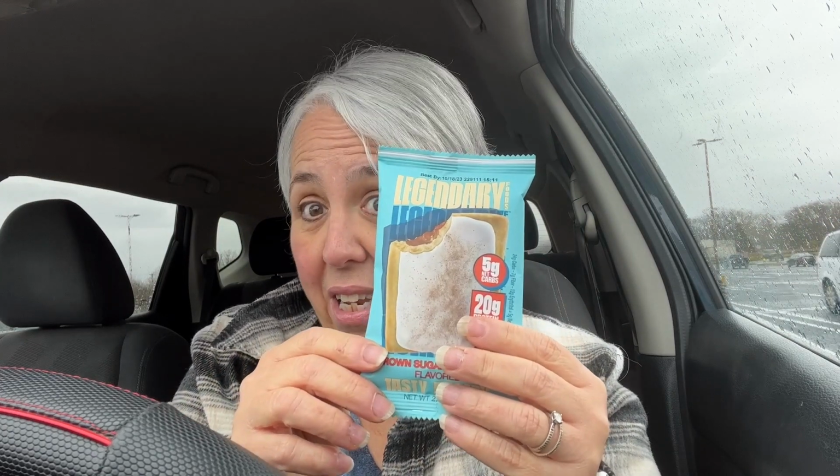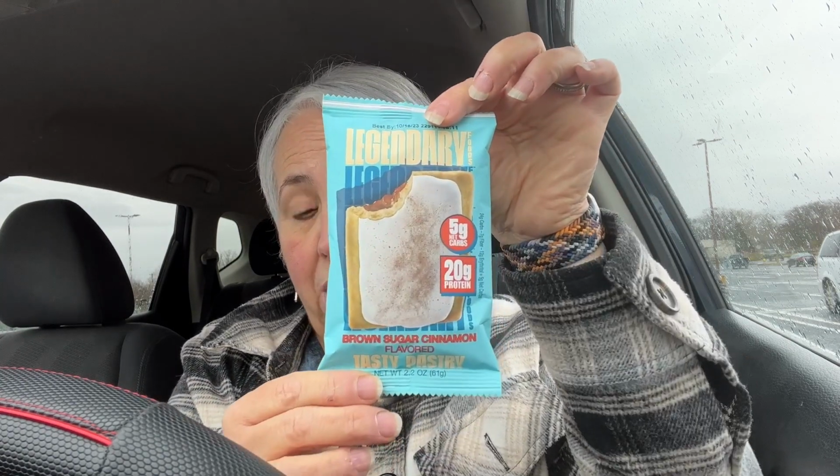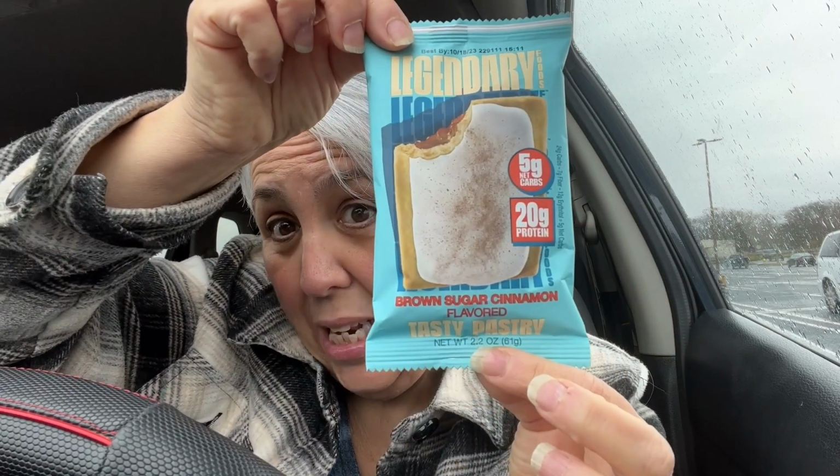But I got from Mama Bear the brown sugar cinnamon, because if you know me, it's my favorite Pop-Tart. So I thought, why not get it in high protein? This one's 5 grams of net carbs, 20 grams of protein, 3 points, 180 calories, 8 grams of total fat, 1.5 grams of sat fat, 24 grams of total carbs, 7 grams of fiber, 20 grams of protein. No sugar, but made with erythritol. So I was curious to try these as well, but of course I wanted the brown sugar cinnamon one, because that's what I like. I thought I got 3 Pop-Tarts. I only got 2. Okay.